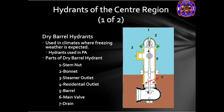Number 2 is the bonnet, which will be a top cover to the fire hydrant. We're going to talk a little bit about different colors of bonnets. Just understand that the bonnet is really just a cap covering the mechanism, as far as you'll see a little bit of a screw valve right there at the top.